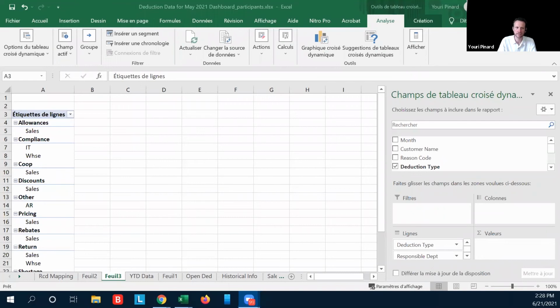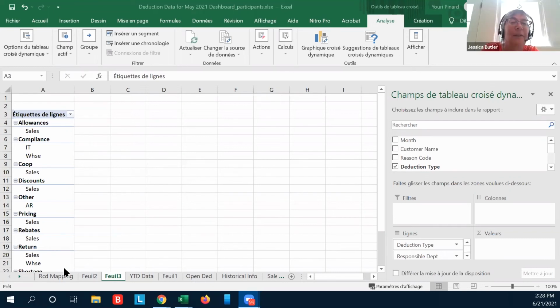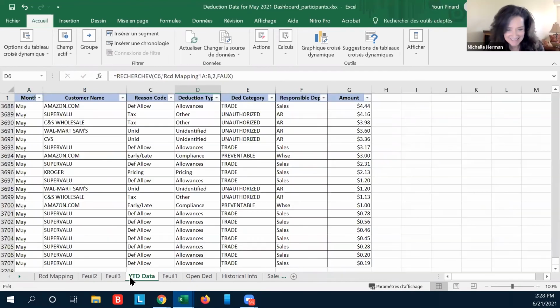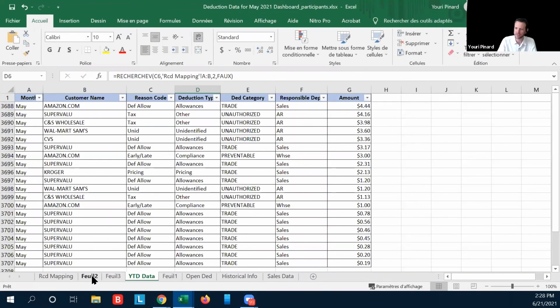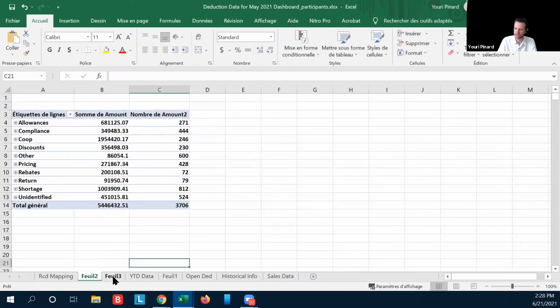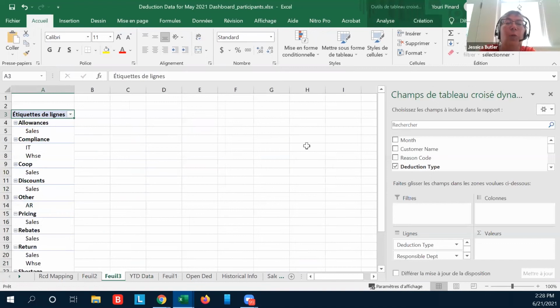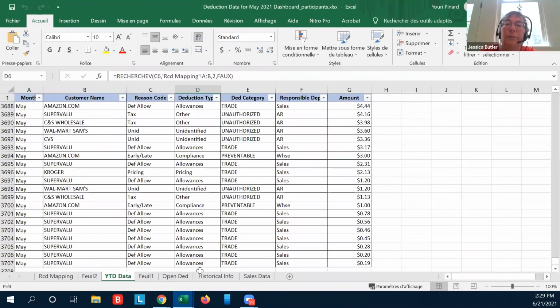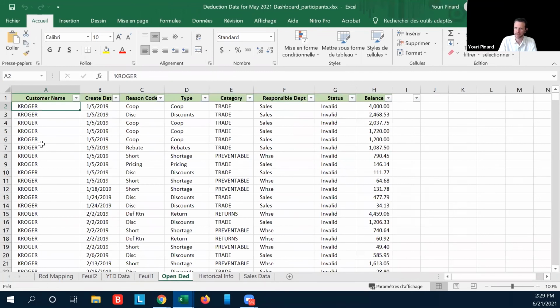Do you see my Excel? I can. All right. I got the year to date. That's the basis for my first one, and the second one I think is here. Open deduction. So I think you need to use your open one. Okay, not the right sheet. Correct. Hold on. Let me flush this one. Open deductions. All right. Yes, that one.